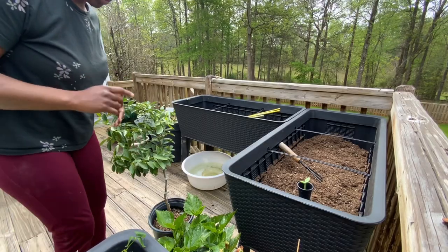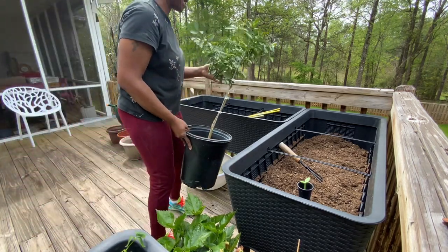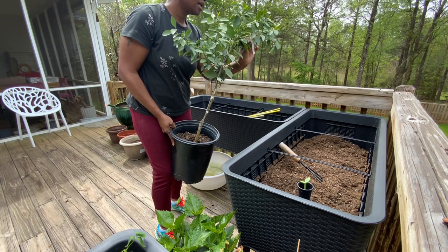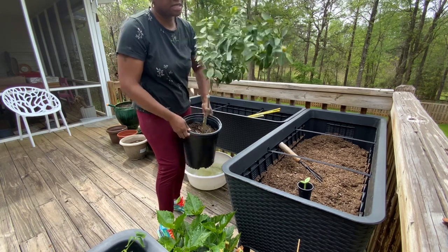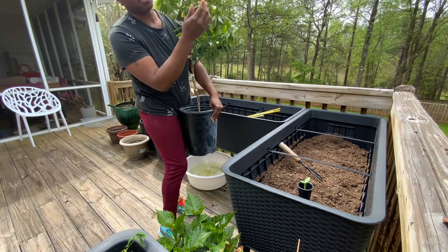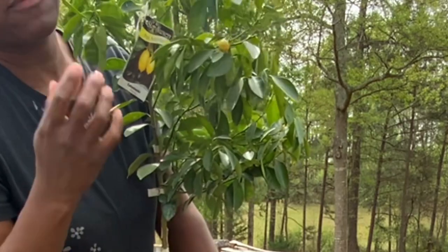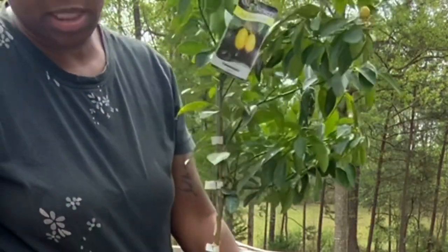Oh, something else I wanted to share with you guys. I got a citrus tree. This is a Calamondin tree, and it produces these little Calamondin fruits that are tart. They're like a tart lemon type fruit. They have a really delicate skin, but this tree should produce all year long. So we'll see how that goes.